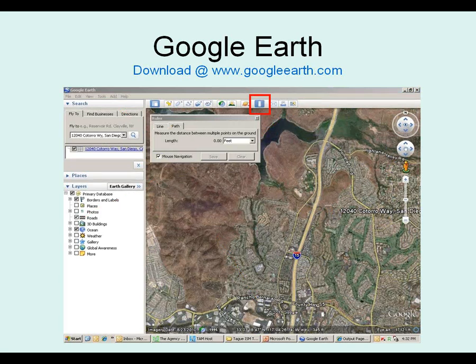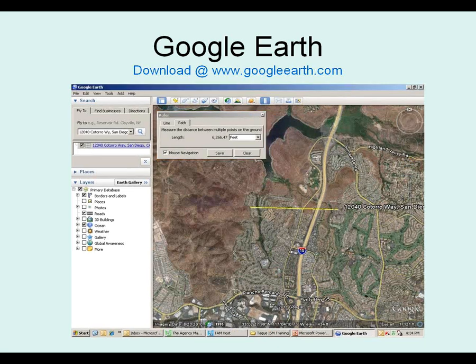This is the measuring tool that Tony was talking about. Pretty cool. That little ruler button that he just highlighted brings up that box. And there's a drop down there that you can select feet, miles, yards, whatever. And so with that tool, I clicked my property, and I clicked the closest to the brush that I was concerned about.